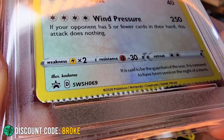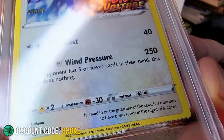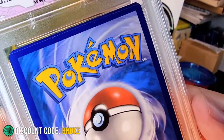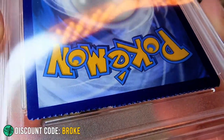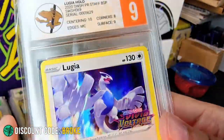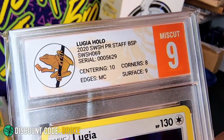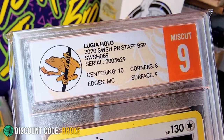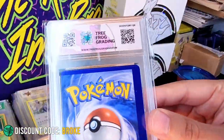So here you can see at the very bottom, it's got some crimping from when they were putting them in the packaging. You also see it in booster packs. So it also has it on the bottom and on the back. If you let Tree Frog Grading know that it's got a misprint, they won't put that against the grade itself. As you saw up there, it says Edges MC. So it's a 9.0 staff card for Lugia, and it's got that orange and gold labeling on the top there.